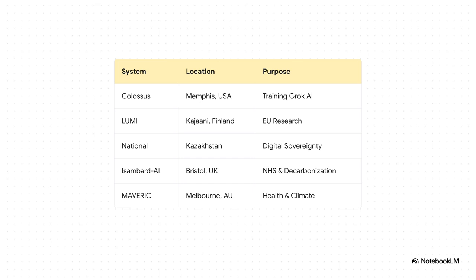And this is happening everywhere, but often with very different goals. In Memphis, you have a private company building Colossus specifically to train its Grok model for a commercial advantage. But then you jump over to Finland, and their Lumi supercomputer is a public project serving researchers all across Europe. You see Kazakhstan launching a system for digital sovereignty, while the UK is pointing its new machine at national priorities like improving the NHS and decarbonization. It is truly a global phenomenon.